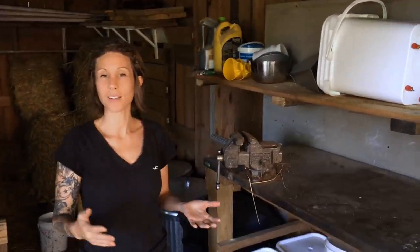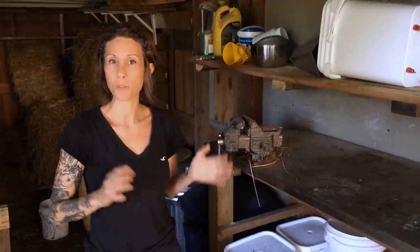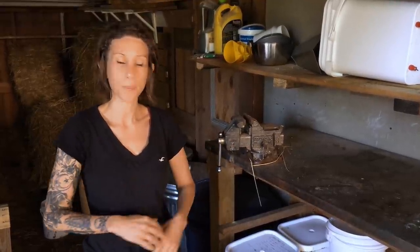So it's 9 o'clock, we're going to go and brush down the goats and do a little inspection on them, make sure everyone's healthy, make sure they have their food, and change out their water. Come with me.